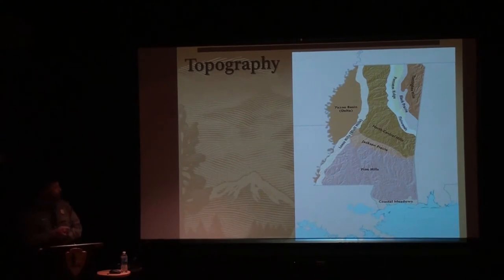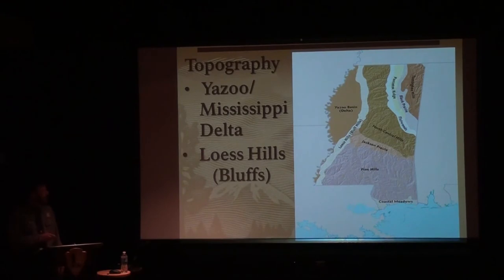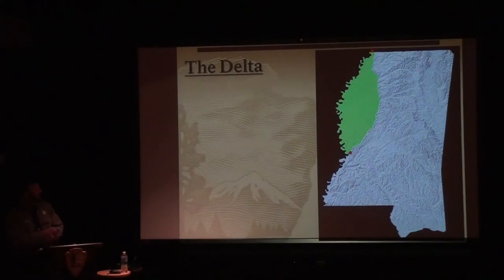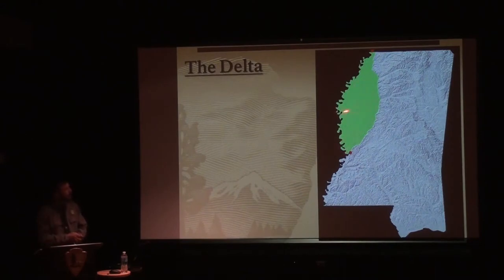The topography that we're going to look at are two parts. The Mississippi Yazoo Delta, this area here, and then the loess hills, the loess bluffs. The Mississippi Delta, which is the area in green, is some 4.5 million acres. It is 200 miles long by 85 miles wide at its widest.